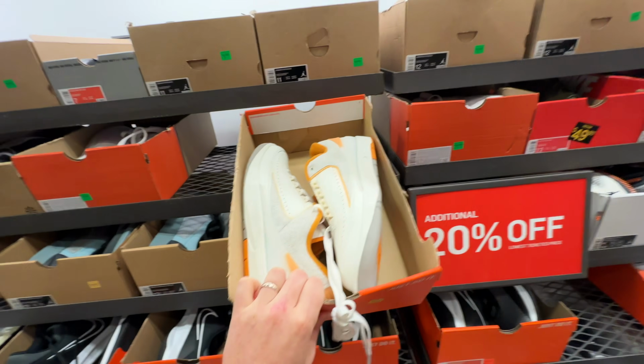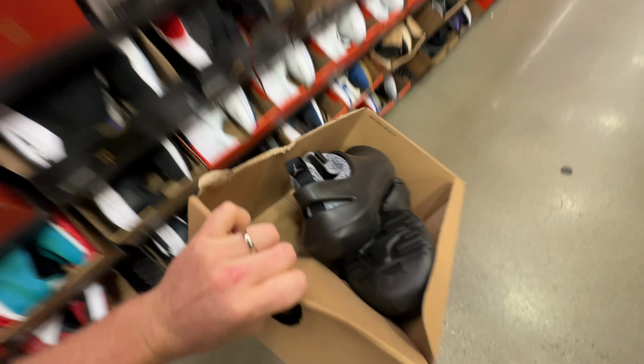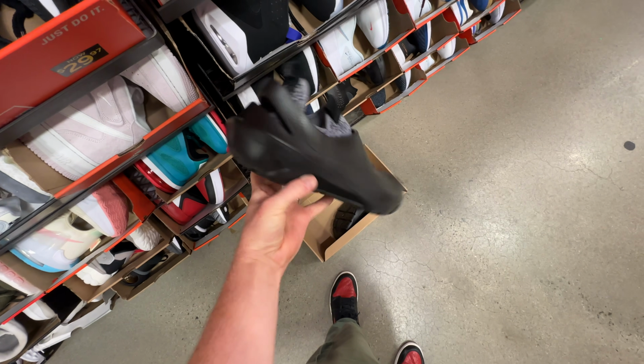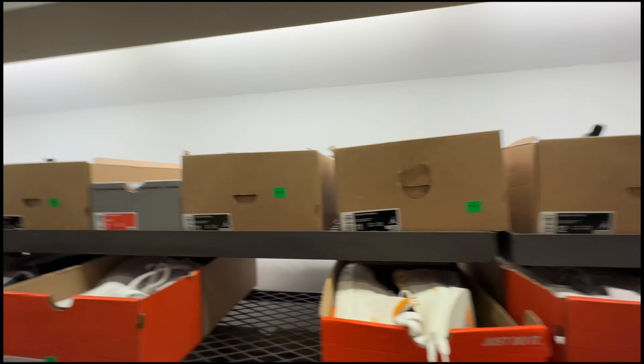Got more of these 2s. I guess a lot of people return these. Here, the Jordan System 23. Oh, the clogs. I hate these. I really don't like these at all. But I bet they're comfy. They actually got a bunch of these Jordan Systems. I guess no one liked them.